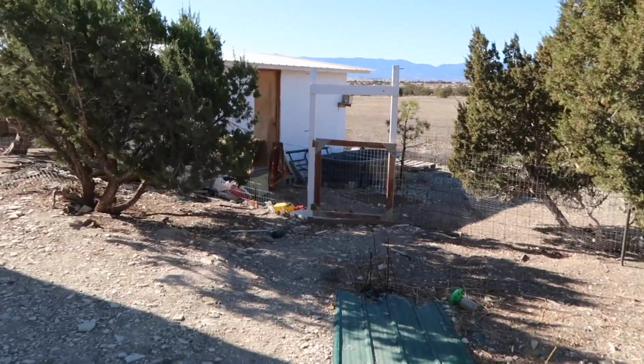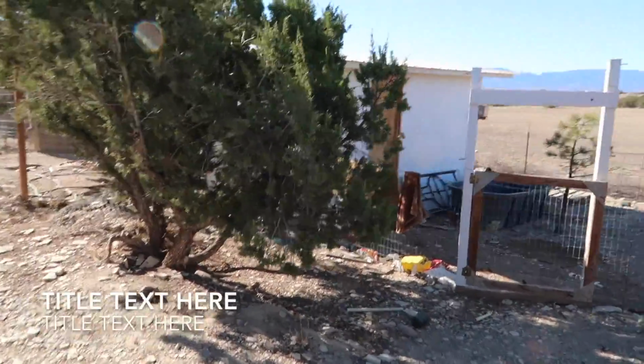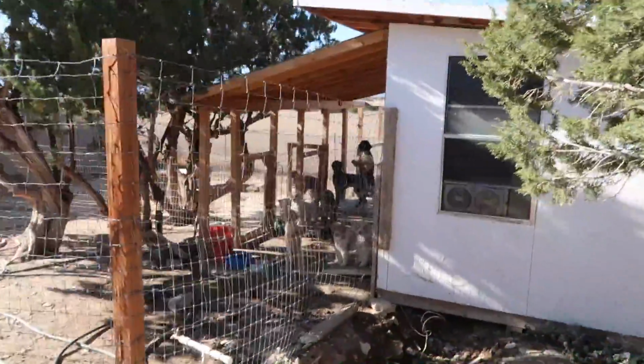Whelping house for my dogs. I've got quite a few dogs actually, so we're selling our dogs too. We're just downsizing on about everything. We'll keep a couple dogs, but most of them get to go bye-bye to wonderful new homes.